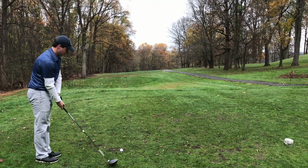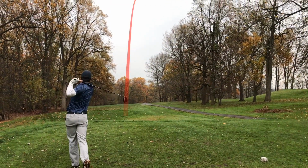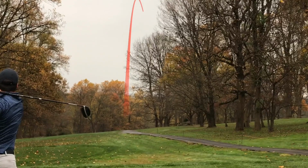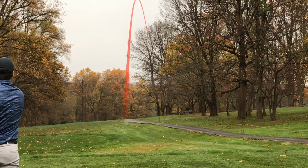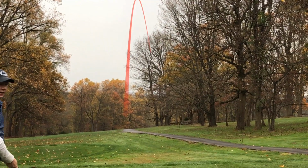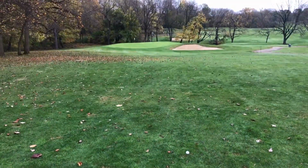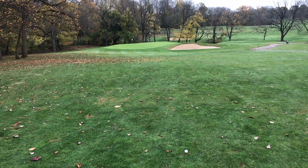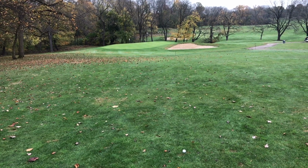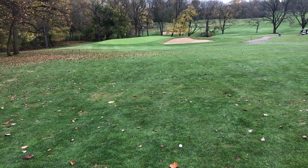Trust that little fade. Well, that was high as anything, but pretty straight. High and it faded, and I'm going to get away with that. Okay, we have made it to Nick's ball. He's got 112, but it's downhill, playing 104. That's his 106 now. 106. Split the difference, call it 105.